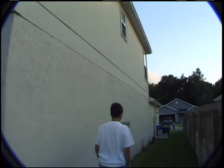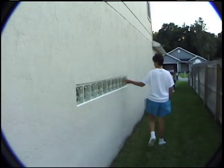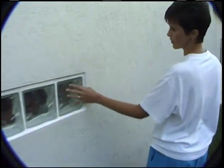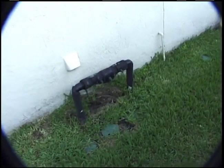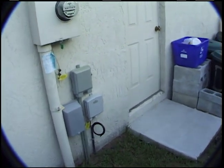This is the west side of the house. Don't expect any damage here. Those are to the kitchen. Those are real thick, though. There's the air conditioner, the sprinkler system, and all the cable box and phone box.